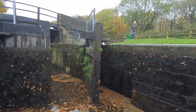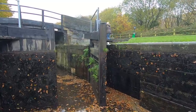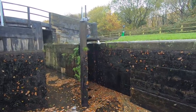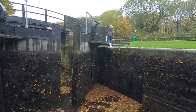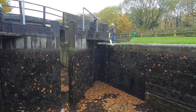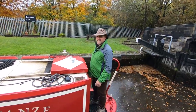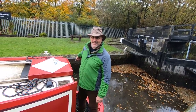Every time Fran closes one gate, the other one swings open, so she's having to do double the effort. She did say she wants to do some exercise though. It just swung open again as she dropped the paddle down. So you've remembered how to drive the boat then? Yeah, feels really strange, over 2 weeks.